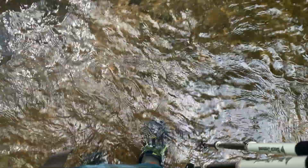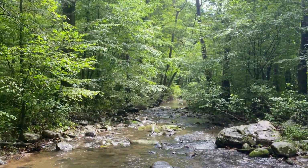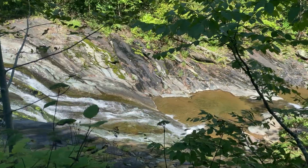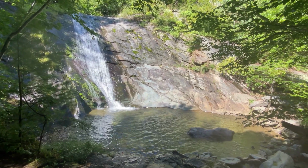If you hike this loop, be prepared to get your feet wet, as there are many water crossings, and not all of them have a way to get across while keeping your feet dry. After hiking approximately 11 miles, we reached Big Branch Falls. That was the lower falls, and this is the bigger upper falls.